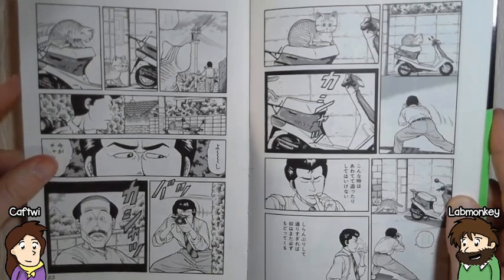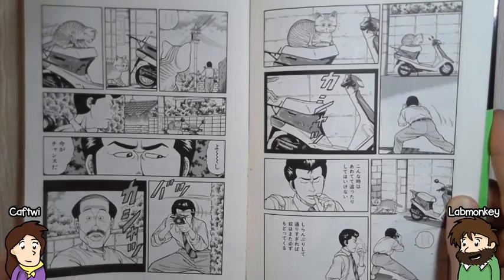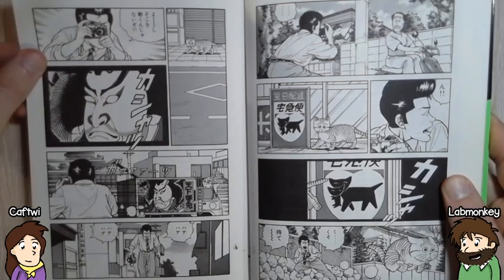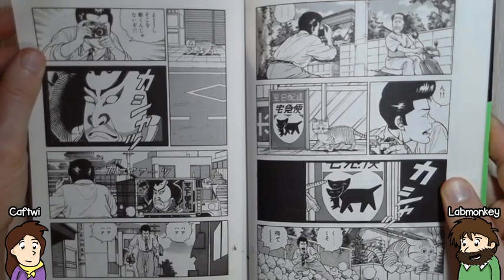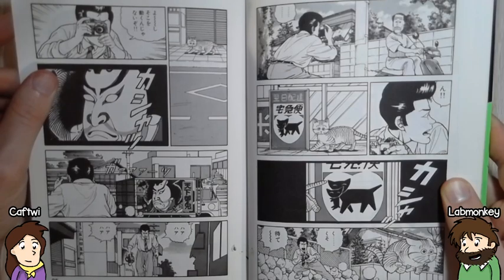So this artist, he's great at drawing these really long faces on his human characters. Nekotaku then. What would that be called? It's like cat delivery service? Yeah, it's a very well-known brand in Japan.